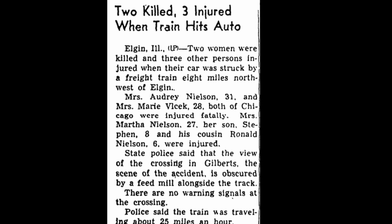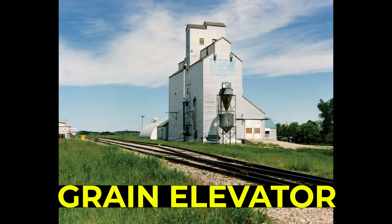The accident occurred on Tower Hill Road in, of all places, Gilbert's, Illinois. She was hit by a train in a small town with the same name as her husband. And according to police, the railroad crossing did not have warning signals and their view was blocked by a grain elevator. The train was moving 25 miles an hour and the car was dragged 150 feet. Little Ronald was only 6 years old, but he survived.